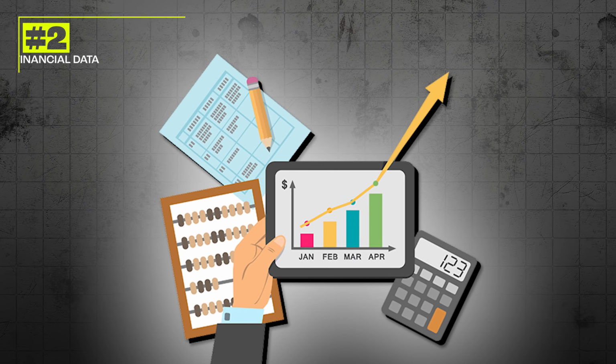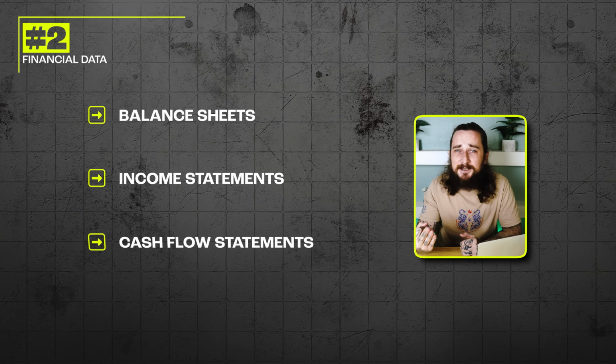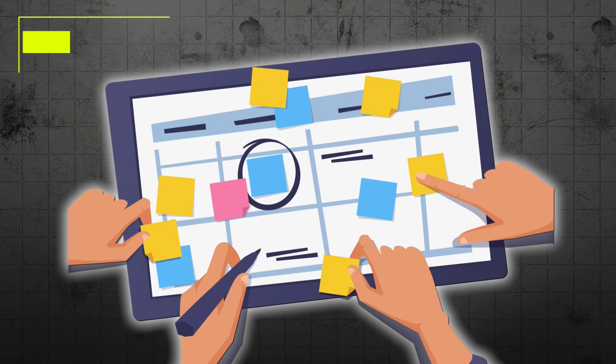Next is the financial data. So you need to prepare detailed financial statements, including balance sheets, income statements, and cash flow statements. Now, these documents provide a clear picture of your business's financial health and ensure all figures are accurate and up to date.